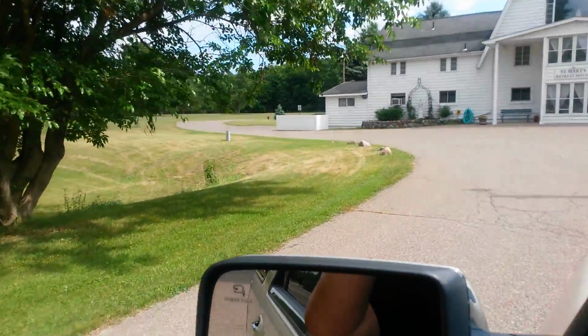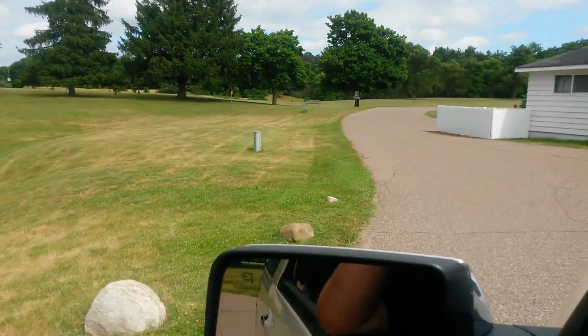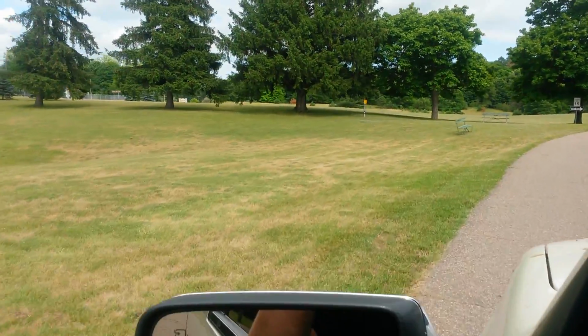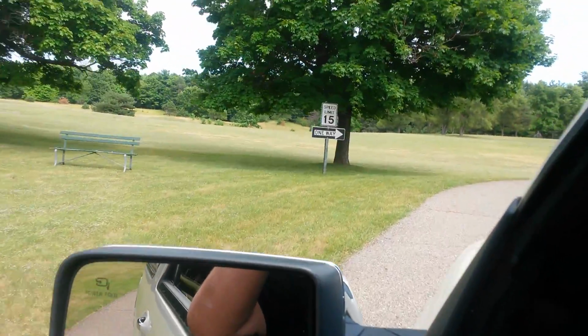Everyone, we're here today in Oxford, Michigan at the Dominican Sisters convent and St. Mary's retreat house. This property has a long history. At one point it was an 800-acre farm, one of the larger farms here in Oxford Township.